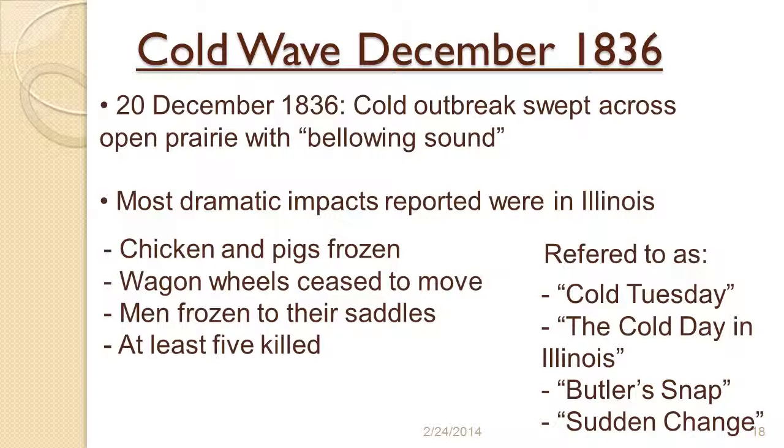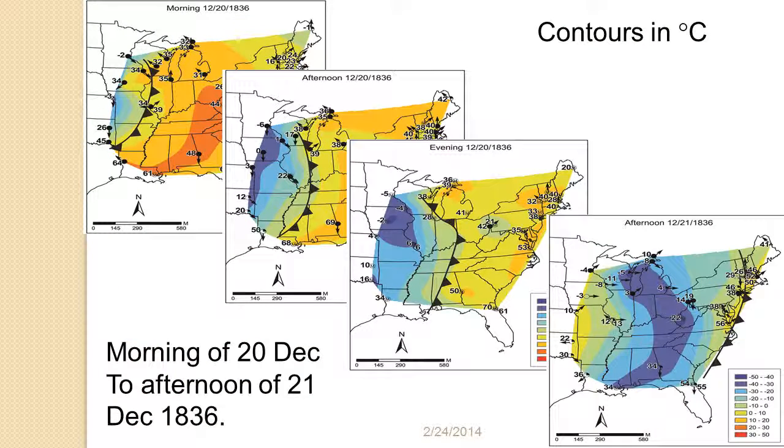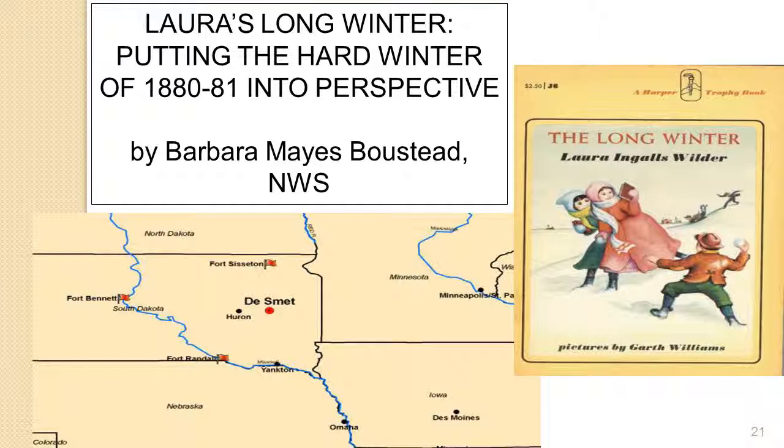A second example is of a cold wave from December of 1836. The impacts in Illinois were quite severe, largely because of the timing of this event. Early in the morning of this event, at 7 a.m., temperatures were balmy in Illinois, well above freezing. By 2 p.m. in the afternoon, temperatures were close to 0, and literally there were reports of men who were frozen to their saddles from freezing precipitation. There were about 38 stations used in documenting the march of this cold wave across the eastern United States.